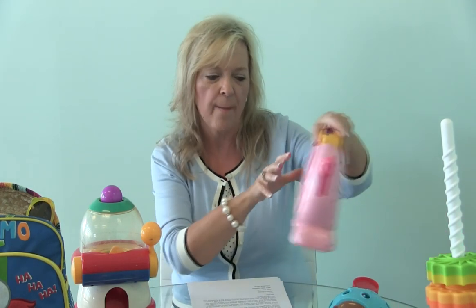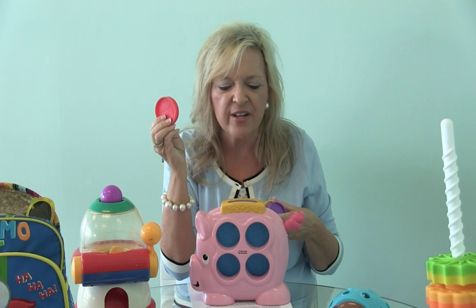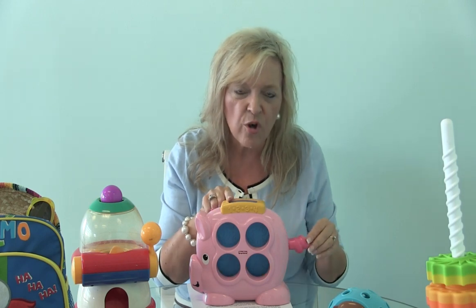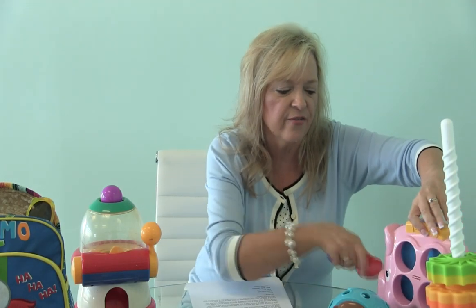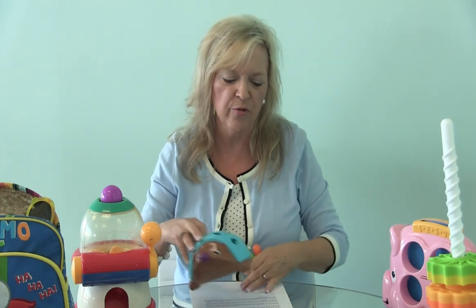And then you can move on to things, again, that are a little more complex. So something like this piggy bank toy, where we put the ball in, but now we have a different shaped object here. We've got the coin, and so we put the coin in, and then we pull. And the whole time, again, we're talking with the child about what's going on. We're modeling the play, but we're also making sure that we're included in the play.